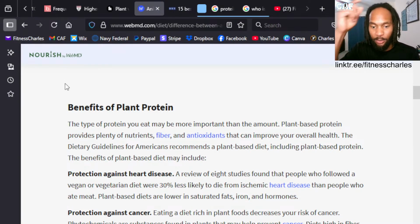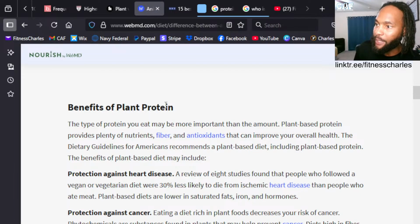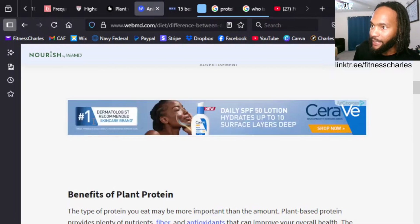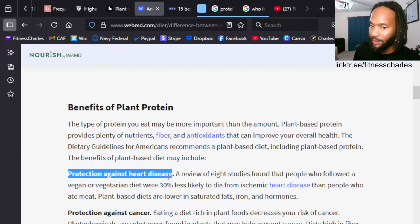Here's another example of this, and then we're going to wrap this up, y'all. I try to stay 30 minutes or less. I'm about at 27 right now. But it says benefits of plant protein. And this is WebMD, right? Benefits of plant protein. One of the things it says is it protects against heart disease. Okay, that's one of the benefits. It protects you against heart disease.